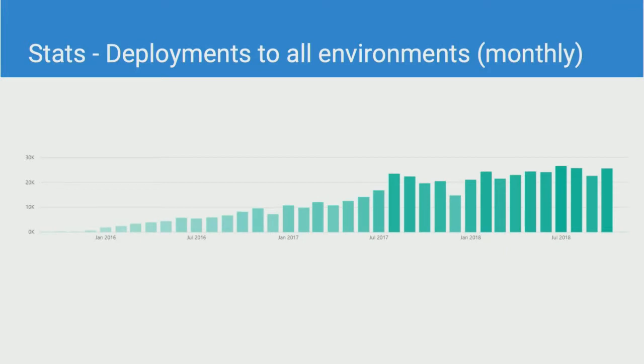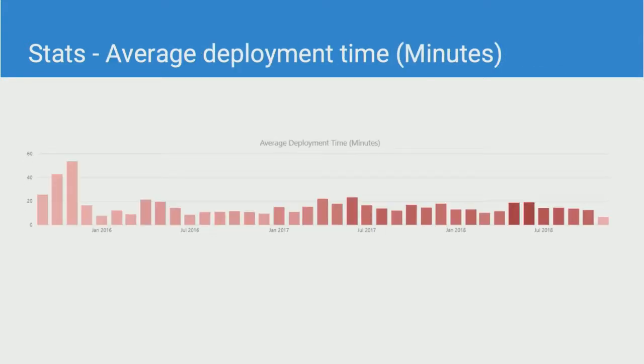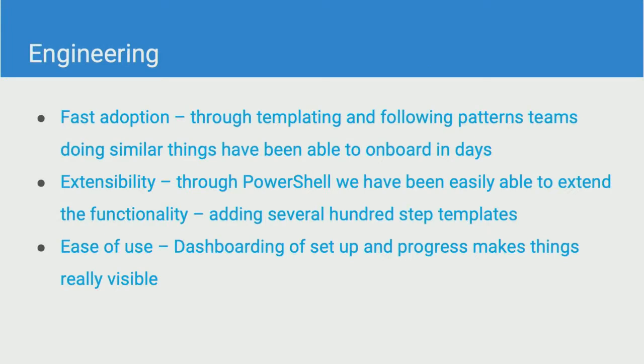Okay. This is the number of deployments per month. And as you can see, it's barely registered on the end, and now we're up at a point where there's almost 30,000. Average deployment times, as you can see, I don't want to claim too much here. But the average deployment time was almost an hour, and now it's about 8 minutes.